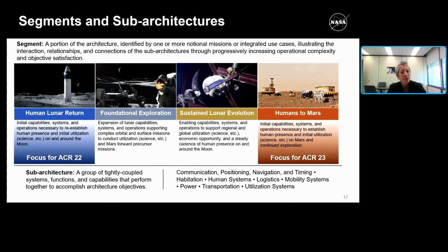The sub-architectures are really, if you think of a system and subsystems, the same type of thing. There's a lot of elements that are tightly coupled, like communication and navigation. That's going to be one set of systems that all have to work together, whether it's orbital relays, ground infrastructure on Earth, the radios on the vehicles. So making sure all of those pieces work together within the larger architecture. So that's just to help us keep track of what's going on, make sure we can find gaps between elements and systems, and each part of our architecture needs to be responsive and capable to support all of the other parts. Next slide.